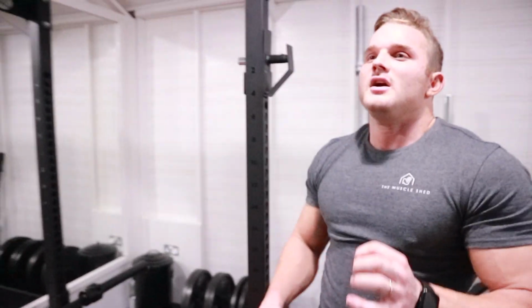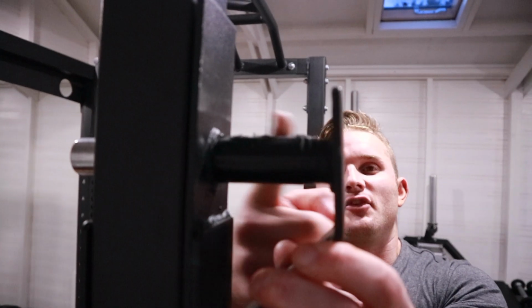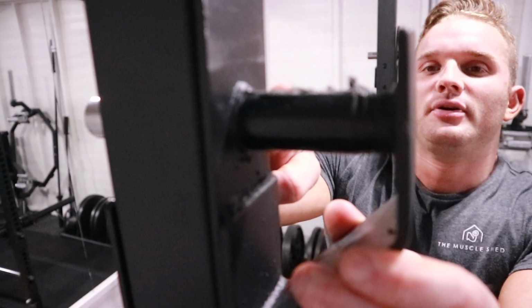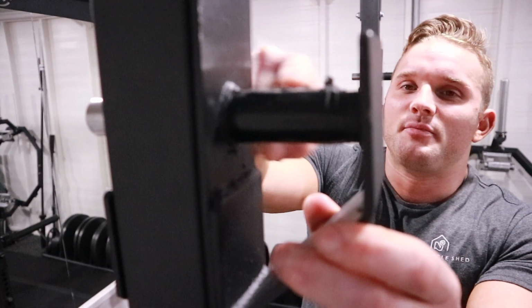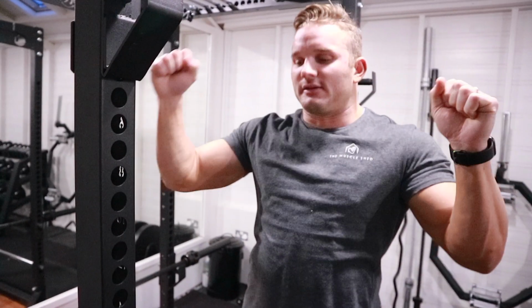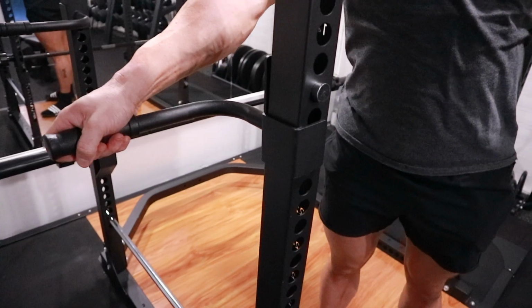Another part about the J-hooks that I don't like is, one, they bend inwards, which makes it quite difficult when you're trying to pull the bar out. And secondly, as you can see, it looks a bit chip shop. I've had to wrap black tape around it because it's just steel. There's no protection on the J-hooks themselves, so it's just going to really destroy your bars. And because I've got some really nice expensive bars, I don't want to ruin them. But the dip handles work really well. Really like those.